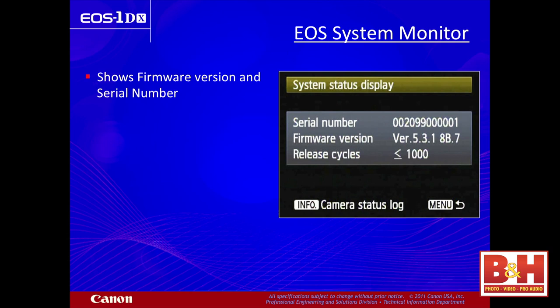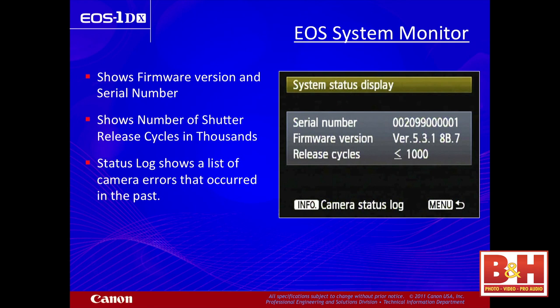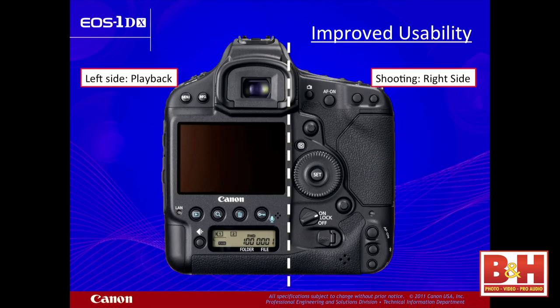Someone had asked me about shutter actuations. The EOS monitoring system has the ability to tell you how many cycles, up to 1,000. So it'll say less than 1,000, I think less than 2,000. Because this camera is so new, I don't know how many it has now, I haven't checked it. But again, this is something in theory, so I can't tell you exactly how to do this, but it does have this feature in it. It's going to tell you your serial number, and this is where you're going to find your firmware version.